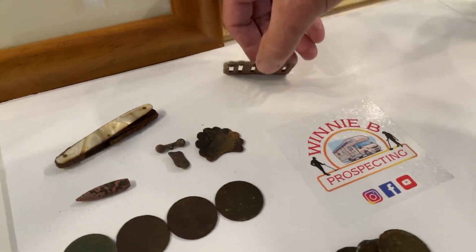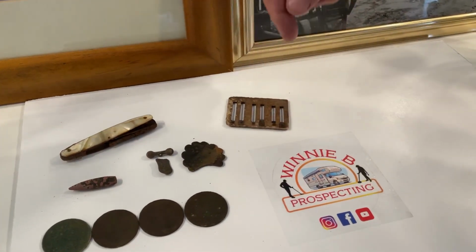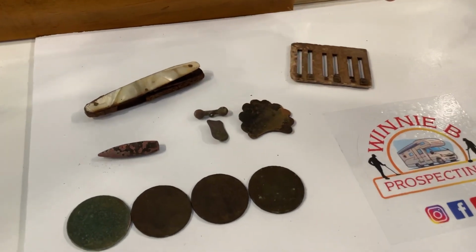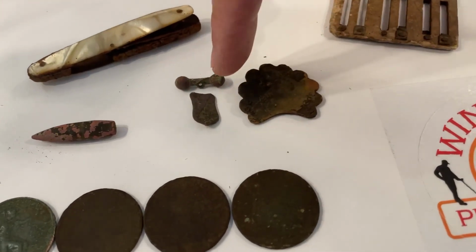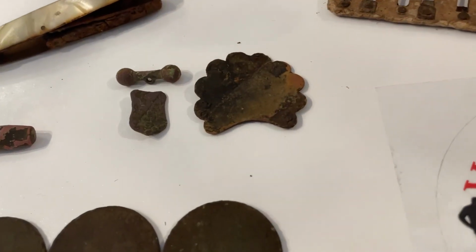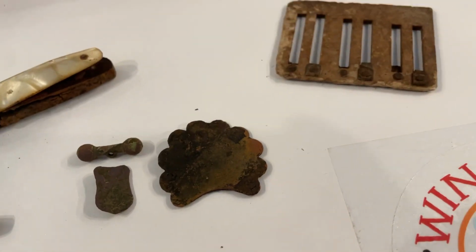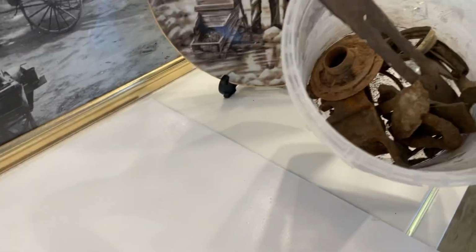Just a reed off what I imagine was a harmonica or some sort of musical instrument, and a couple little badges. Haven't really cleaned them up too well, but pretty sure that's a cufflink. It's got some embossing on it, but I'll have to have a close look at that. And then just the trash. So I won't bore you too much with the trash, but that's our bucket of trash there.